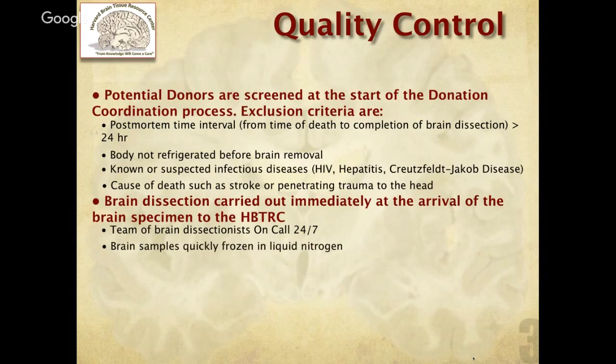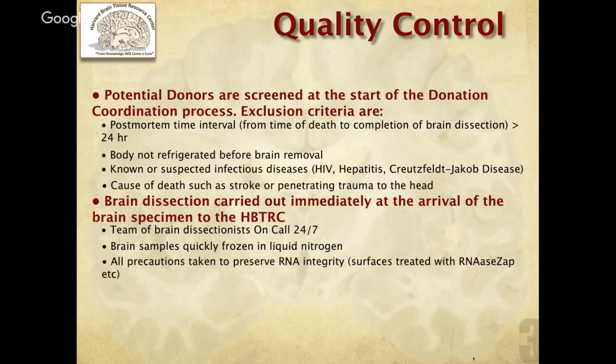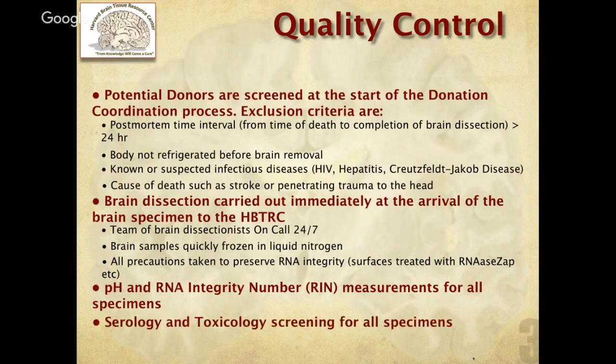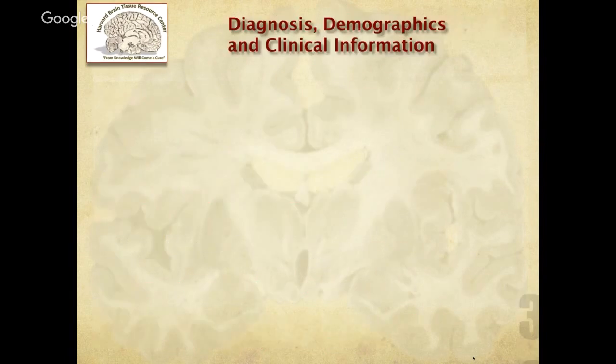The brain samples are quickly frozen in liquid nitrogen vapors, and all precautions are taken to preserve RNA integrity. We measure both the pH and RNA integrity number for all our specimens. We do serology and toxicology screening. And as I mentioned, we issue a full neuropathology report for all specimens.